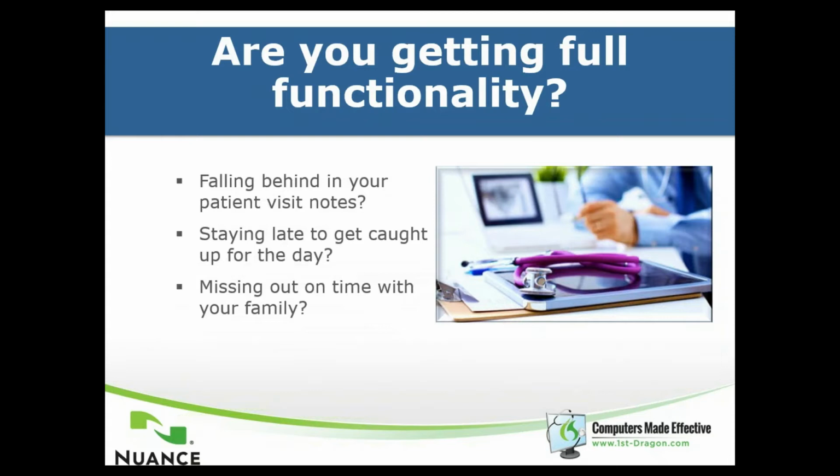Medical documentation is, of course, essential in the medical field, but are you getting the most from your current system is the question. Maybe you find it hard to keep up with patient visit notes, or maybe you find yourself staying late to document. The goal is to be quick and efficient with your documentation.